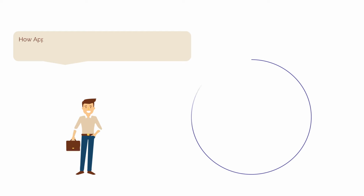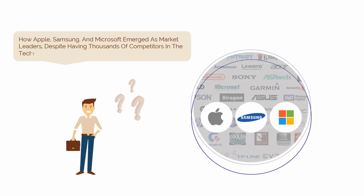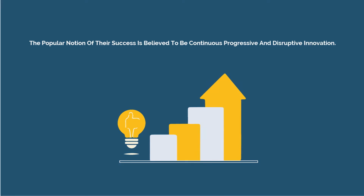Have you ever wondered how Apple, Samsung, and Microsoft emerged as market leaders, despite having thousands of competitors in the technology domain? The popular notion of their success is believed to be continuous, progressive, and disruptive innovation.